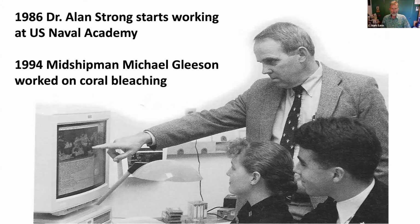Some of this work was being picked up by Al Strong, who you see here in the background, when he started working on an assignment from NOAA over at the US Naval Academy and was teaching there. The gentleman in the foreground on the right is Midshipman Michael Gleason. You'll be hearing more about him in a moment.